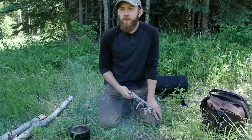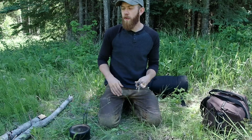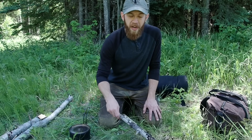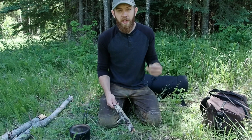Another really simple tip for cooking in the outdoors, but one that makes a big difference, is to pre-mix as much of your food as you can at home. Rather than bringing out a whole bunch of different ingredients and mixing everything out here, mix as much as you can at home. If you've got a bunch of dry ingredients that you're going to be mixing together anyways, just mix them all together at home. Makes for easier packing and way easier cooking in the outdoors.